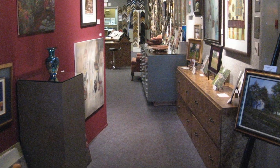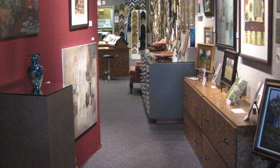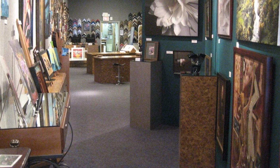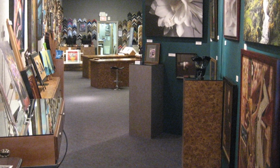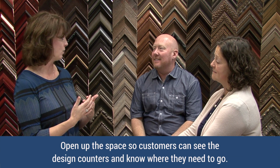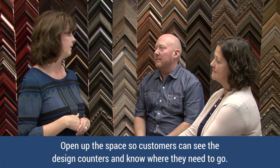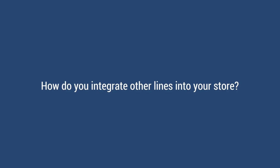Yeah, great. The other thing that I saw as an obstacle, a block in the flow and the customer experience when they're coming into the store, are these big red walls, right? Yeah. You've got a lot of space on your walls already. I would encourage you to take those down and open up the space so that when customers come in through the door, they can see the design counter across the back of the shop and they know exactly where they need to go. Okay.